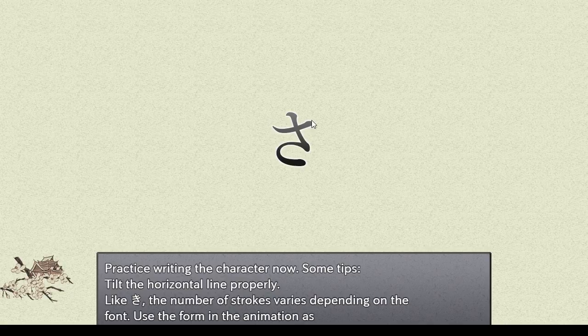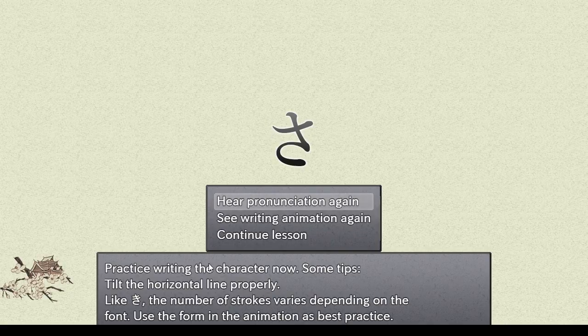Tilt the horizontal line properly. The number of strokes varies depending on the font. Use the form in the animation as your best practice, so don't connect the strokes.